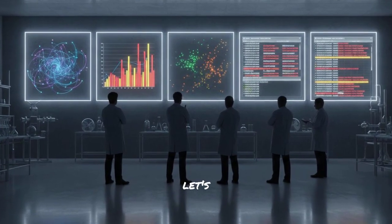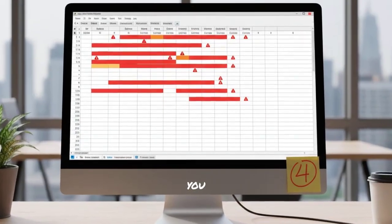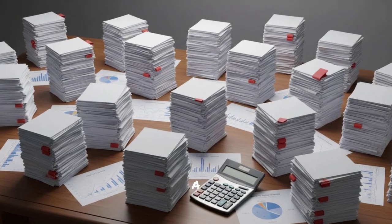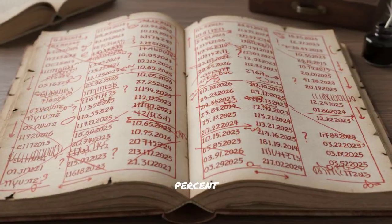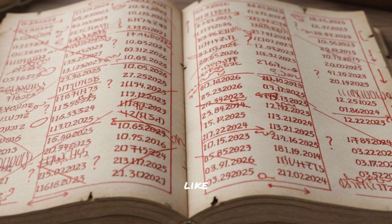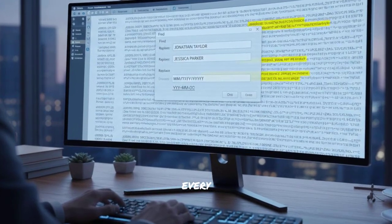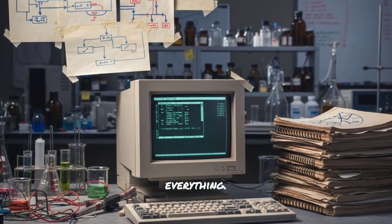Before we go deeper, let's look at 5 astonishing facts about this Excel saga. You won't believe number 4. Excel errors were widespread. A study of over 11,000 genetic papers found that roughly 20% contained gene names that had been auto-converted to dates. That's like writing a book and discovering your word processor spontaneously changed 1 out of every 5 names.